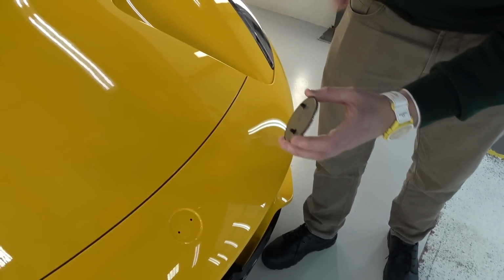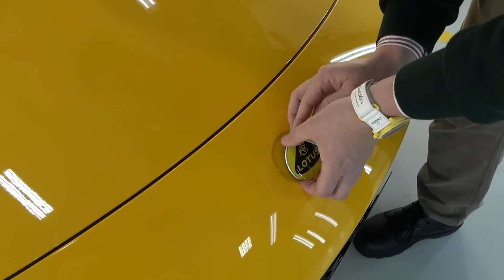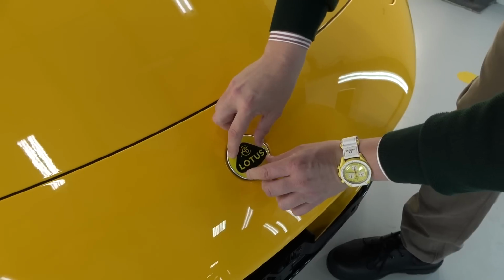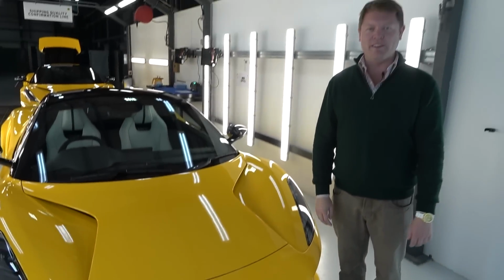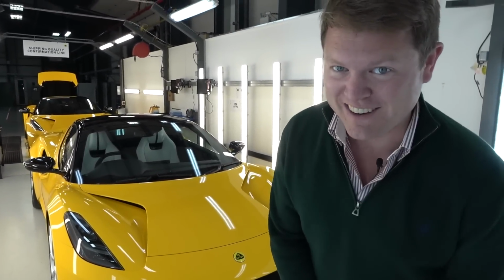Let me take that off. In theory, I can line this up and then just stick it down in place, give it a press, and there we go. We have the badge on the front of my Emira. It's ready to head onwards for delivery in not too long.